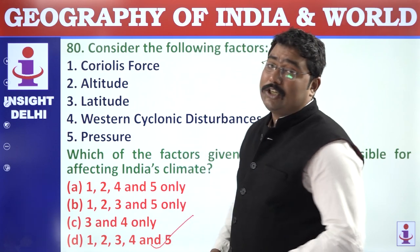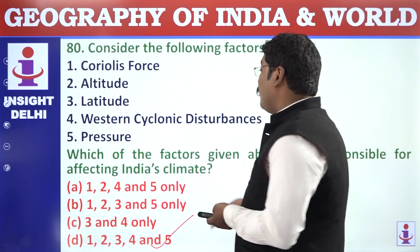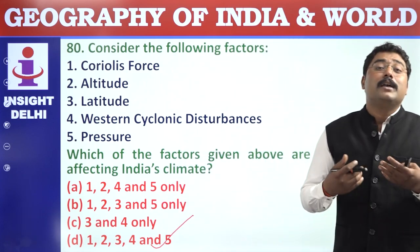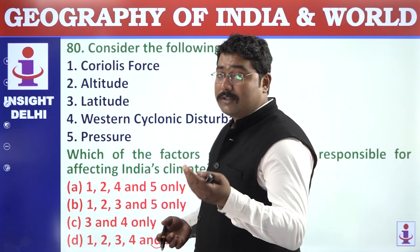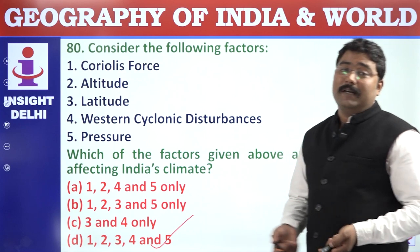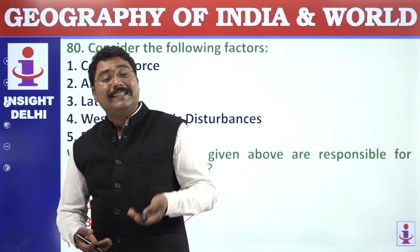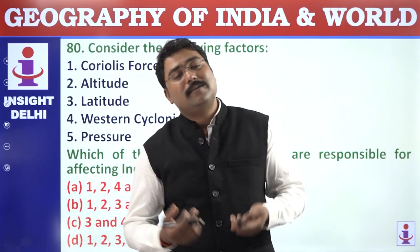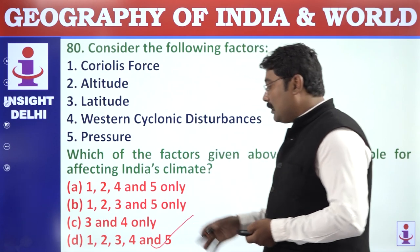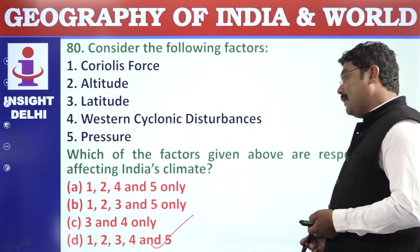Then the altitude in the Himalayan region, latitude, torrid zone, western cyclonic disturbances in the form of western disturbances which make the northeast monsoon for the South India, and pressure belts, creation of low pressure belt which lead to shifting of ITCZ on Indian subcontinent and attracts the monsoon winds. So all are the factors which control the Indian climate.